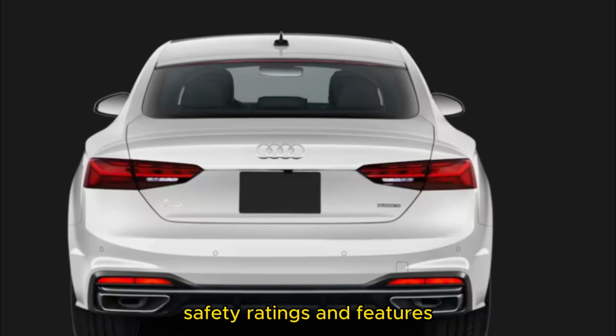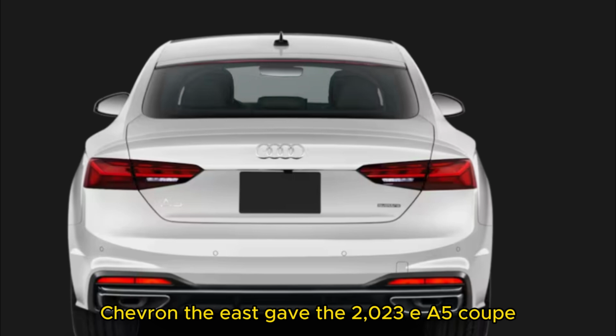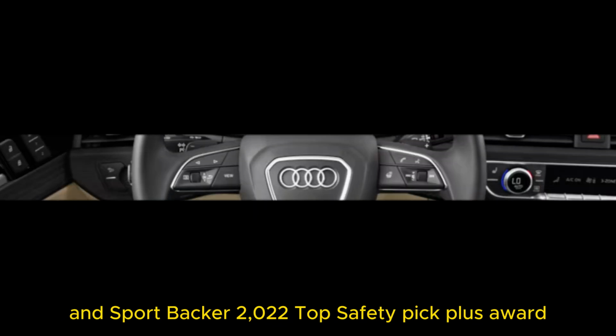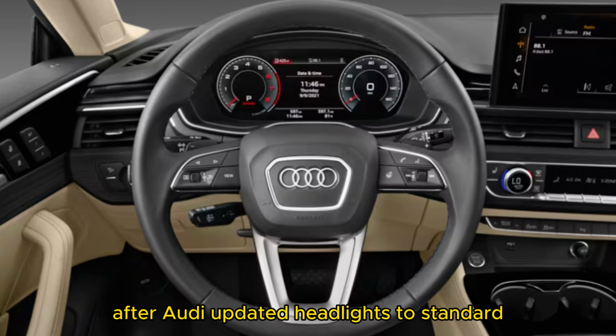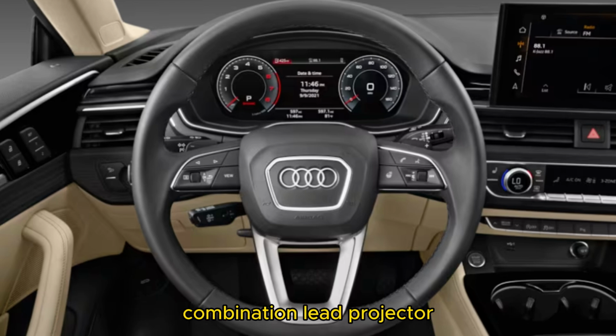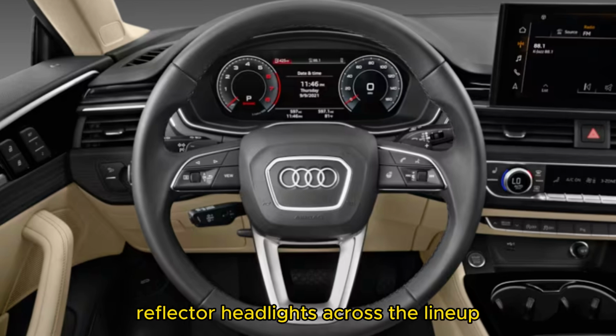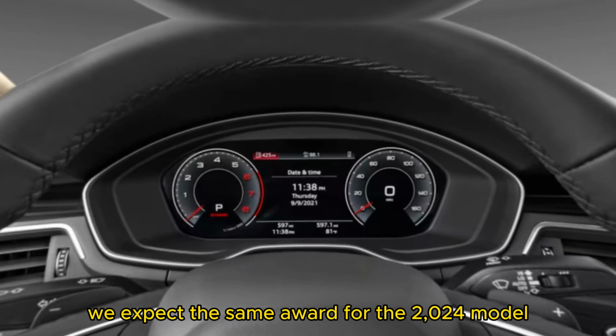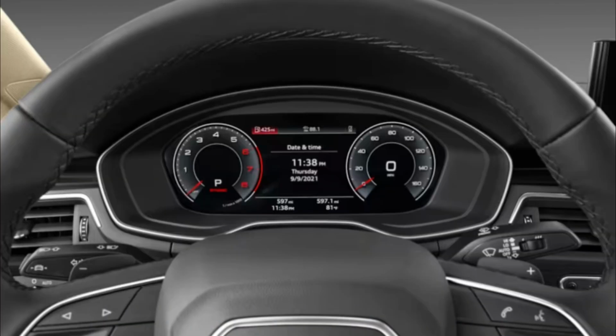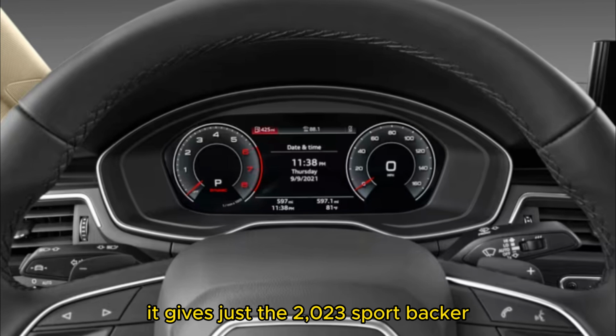Safety ratings and features. The IIHS gave the 2023 A5 Coupe and Sportback a 2022 Top Safety Pick Plus award after Audi updated headlights to standard combination LED projector, reflector headlights across the lineup. We expect the same award for the 2024 model. As for the NHTSA, it gives just the 2023 Sportback a 5-star overall safety rating.